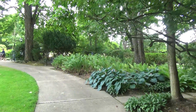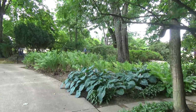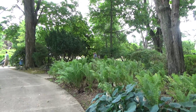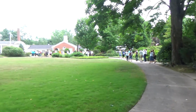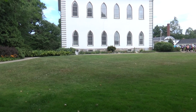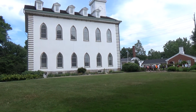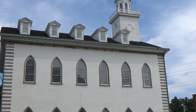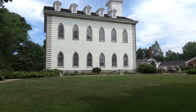Remember, this is the temple where Moses, Elijah, and Elias appeared, and some very spiritual experiences happened. They talk about the dedication where angels appeared, tongues of fire appeared on the roof. Many wonderful miracles happened at this temple.